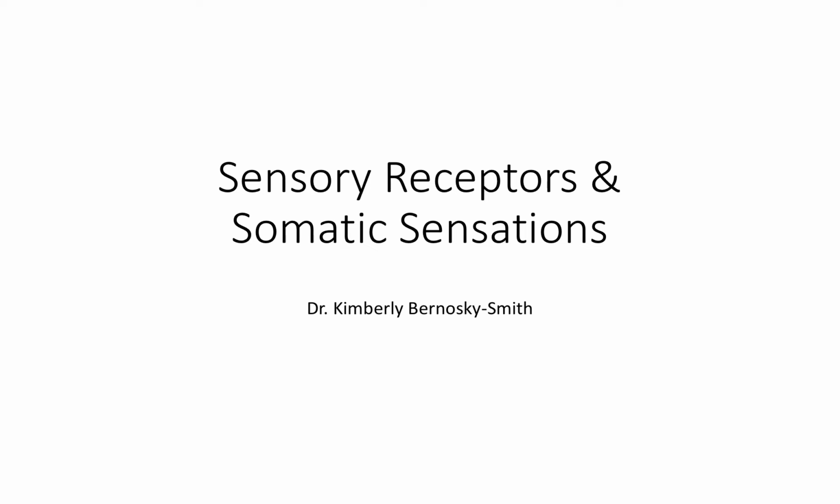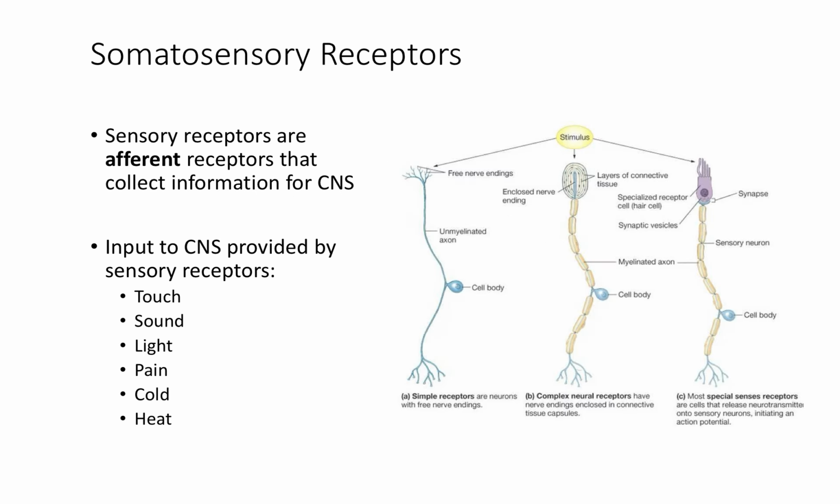Hey everybody, today we are talking about sensory receptors, and then we're going to touch base on touch. Somatosensory receptors are types of afferent receptors, meaning that they collect information and then send it upwards to the central nervous system, primarily the brain.